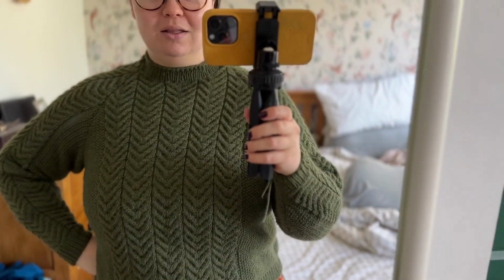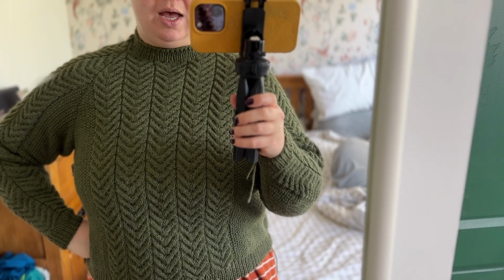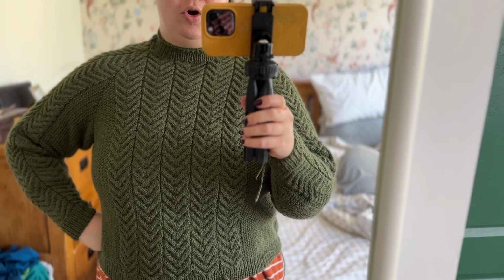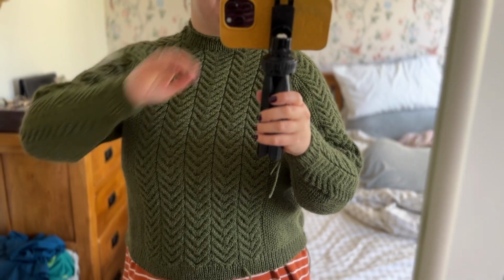So yeah, I think the collar will just be neater, so it's going to take a bit of time today, but that's okay. I might just sew in all my ends now and then undo the collar, and see how I get on. It might mean that it takes a bit longer and I have to block it tomorrow, but that's okay.